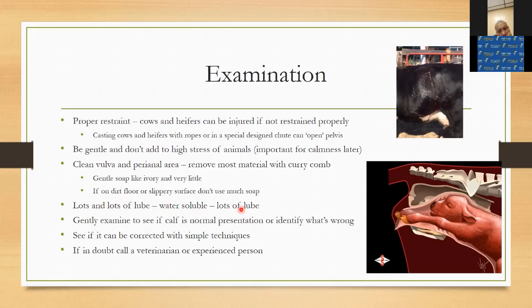When you're in there examining, if you've got a lot of fluid, that means you were early in the process, and that's a very good sign. If you get inside and she's really dry, that means that she's been doing this for quite a while. They're going to run out of birth fluid within about 3 to 4 hours. So if you get in there and she doesn't have any birth fluid, then you know that she's been at it for quite a while.